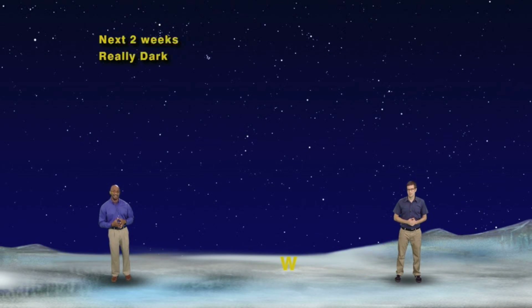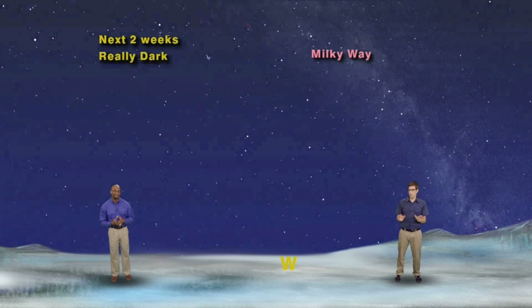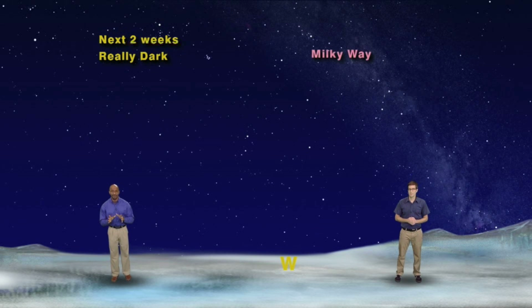Let's say you can see the Milky Way. Then just take your time and let your eyes get used to the dark. Turn off the flashlights, the headlights, the phone screens, and just soak up some dark. It can take up to an hour for your eyes to get really dark adapted. And just a brief burst of light can undo all the dark adaptation you've spent so much time trying to achieve. So keep it dark.